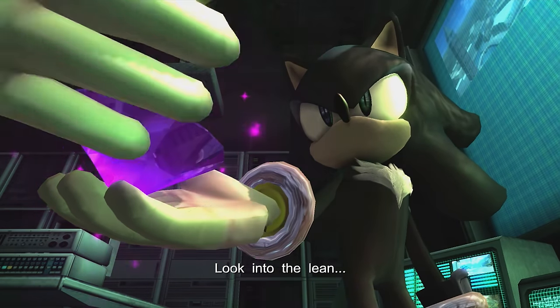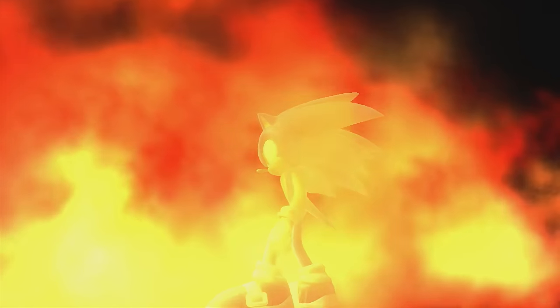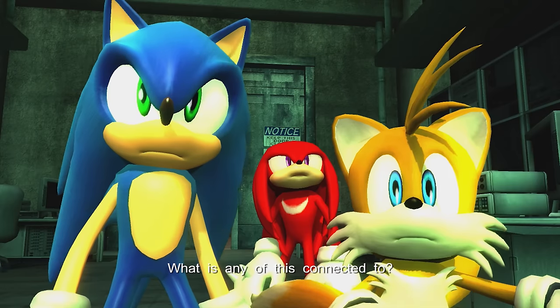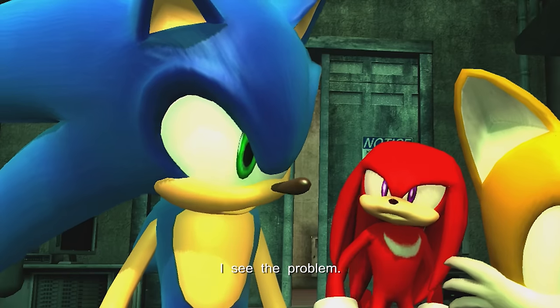Look into the lens. This is your target. Damn. God, he's hideous. What is any of this connected to? How is this running?